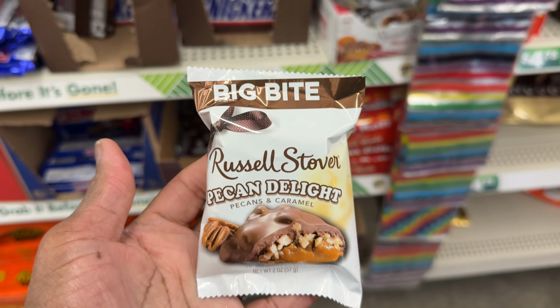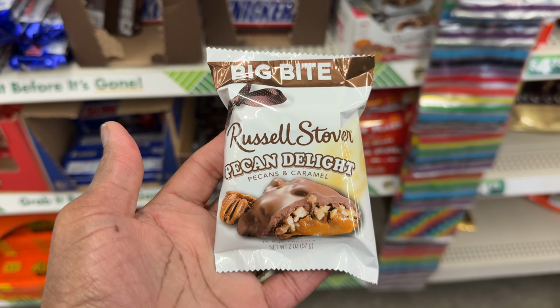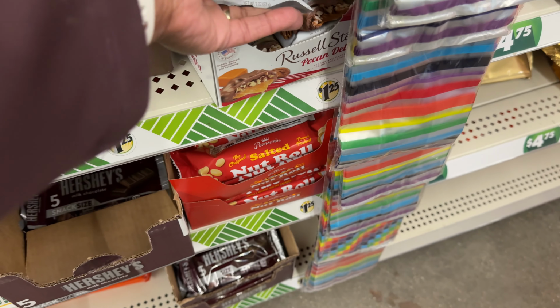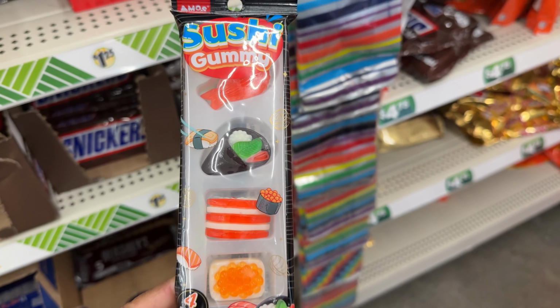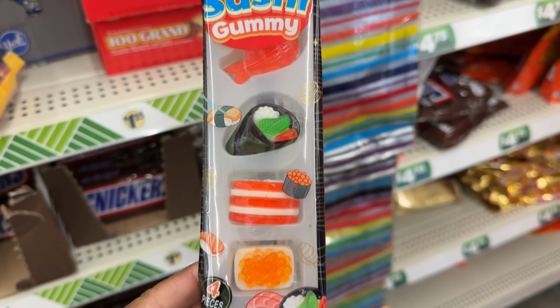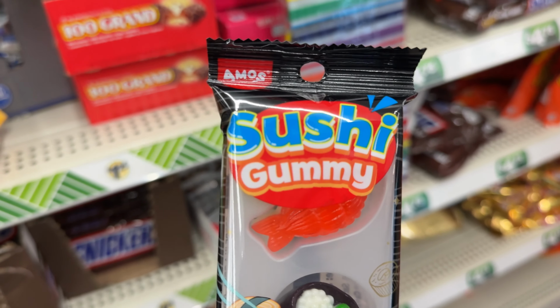Look, they got the Big Bite Russell Stover Pecan Delight. Pecans and caramel. I need more than just one. Look at the sushi gummies. Very cute. It's four pieces in here. That is cute. It's by Amos.